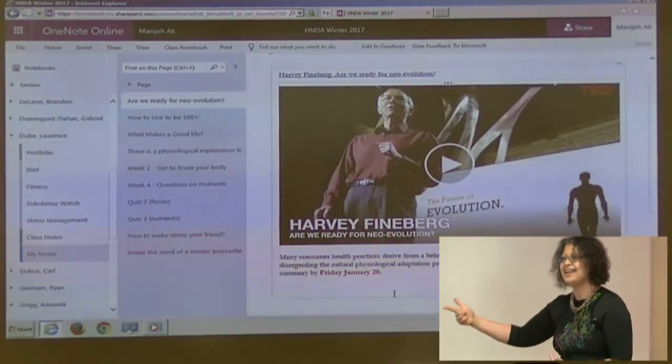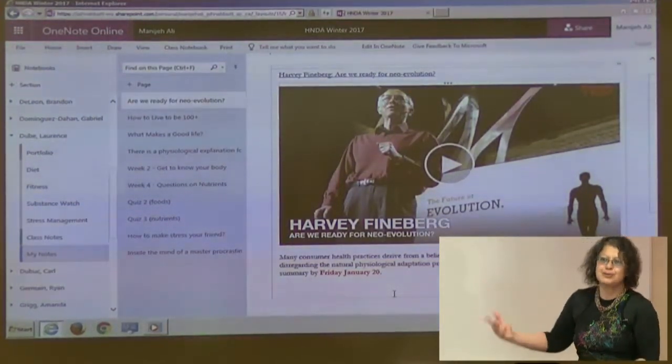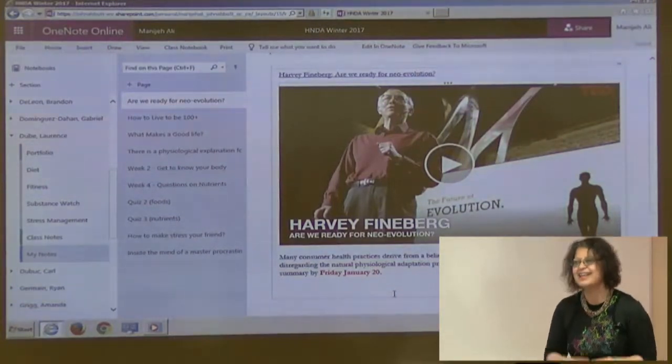And the second drawback to OneNote is when you give feedback, students can delete it. So that is one of the issues. But it's their workspace.